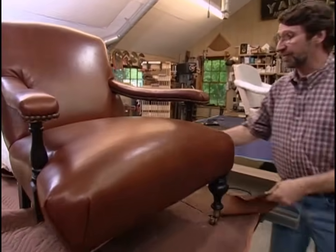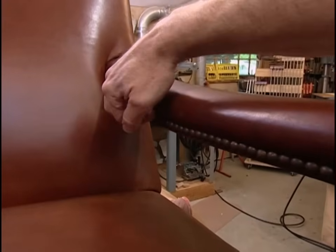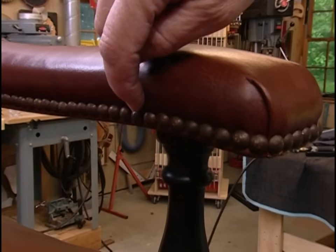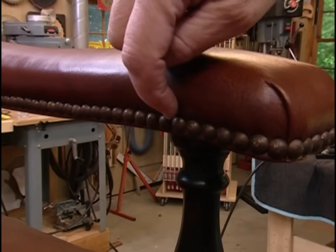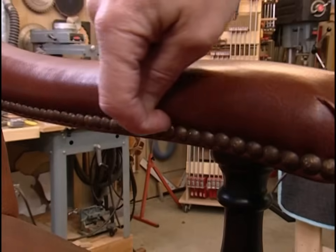Well, now we're ready for some leather. The leather wraps over the arm, it's tucked under, and then stapled and tacked. The function of the tacks is to cover the staples. So I have to be careful when I staple and remain right along the center line.